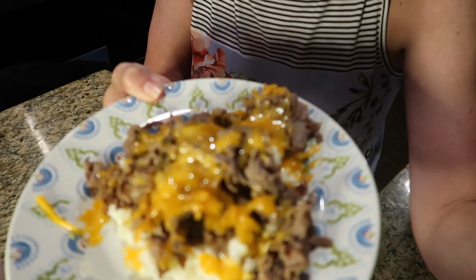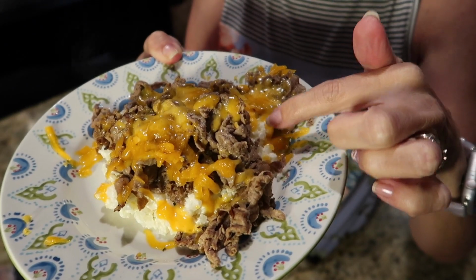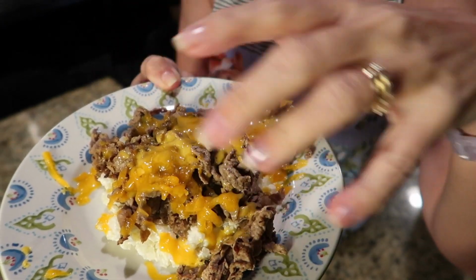Okay, so dinner is ready. Now, I might have been a little overzealous with the cheese. I didn't mean to be, but whatever. I decided to nix the bacon. I just didn't feel like I needed it. So here is my dinner. It's a mess, okay? It's not pretty. It's tasty. So you can see the cauliflower under there, the meat on the top, and then the cheese melted over the top. And I'm just gonna eat it with a fork and enjoy it.